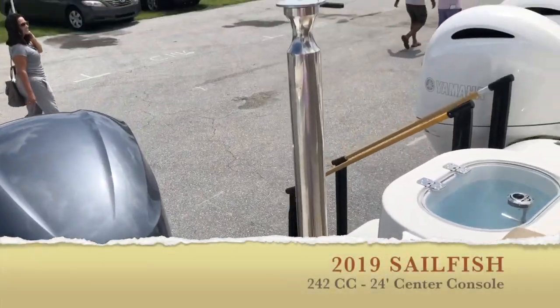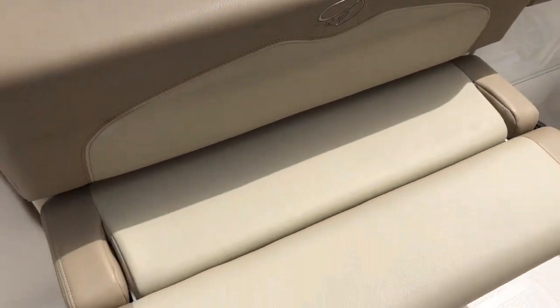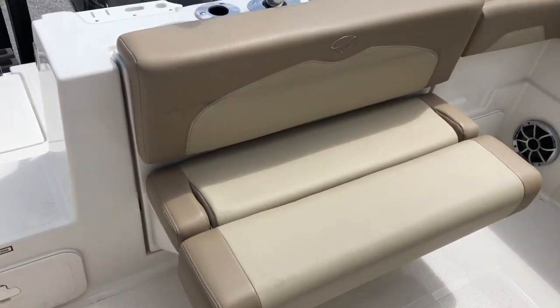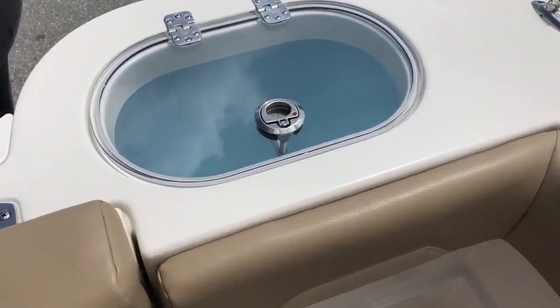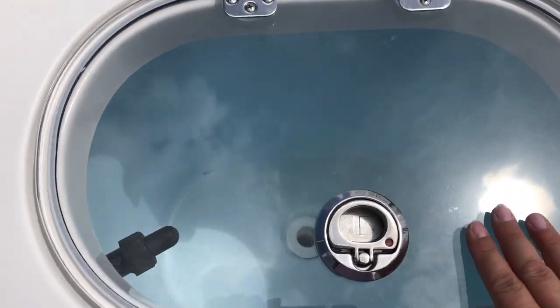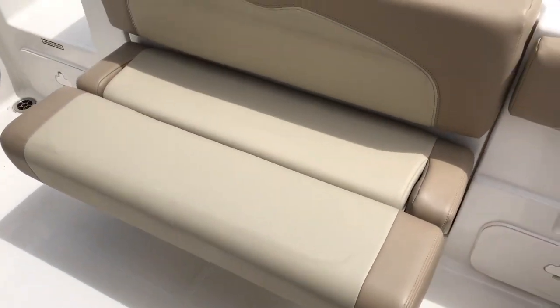The next boat we were swooning over is the 2019 Sailfish 242cc. Right away, we can see that Sailfish really paid very close attention to what anglers and pleasure boaters need. A convenient tow pole has been installed on the transom for those that want to enjoy water sports. An acrylic top aerated live well sits behind the transom bench.